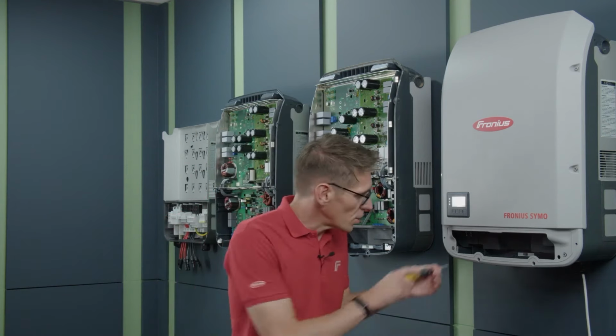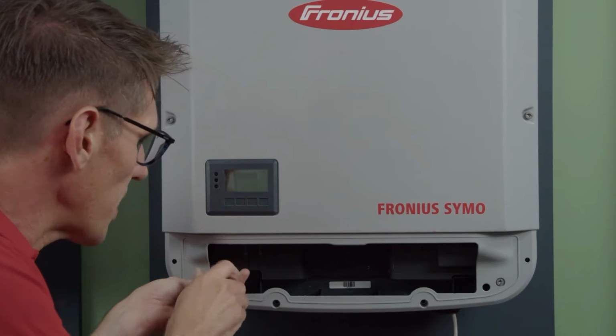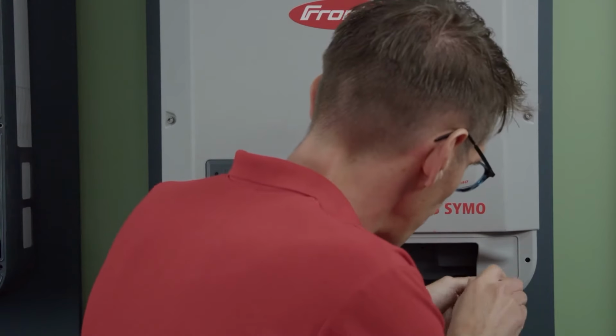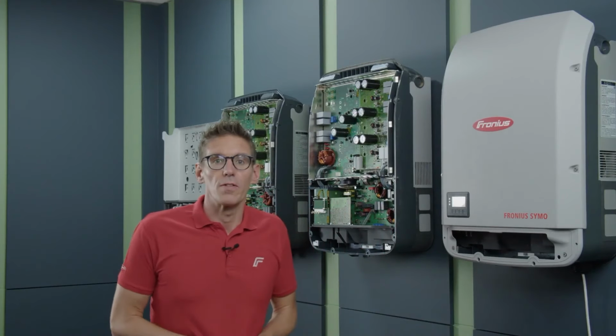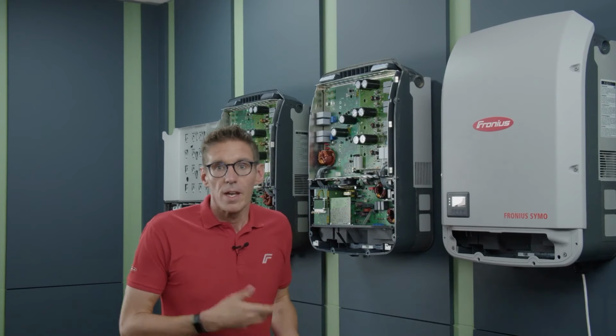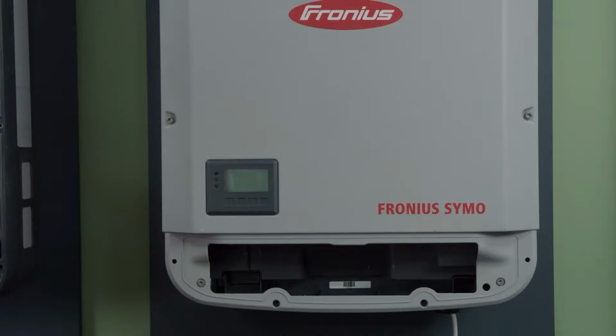Once you've done that, you can remove the 2 fasteners that hold the inverter to the backplate. And the inverter will now be free to move on the backplate. Because some of the inverters are very heavy, over 40 kilograms, we recommend at least 2 people to remove the inverters.